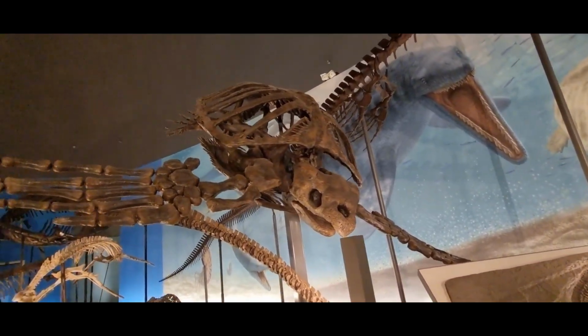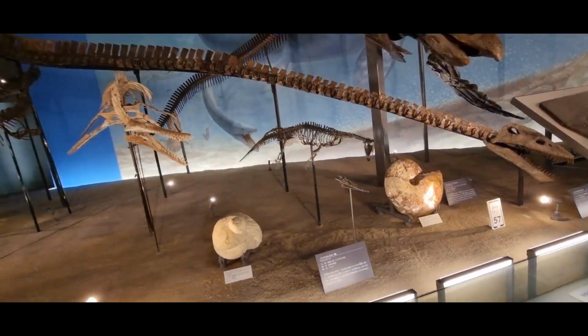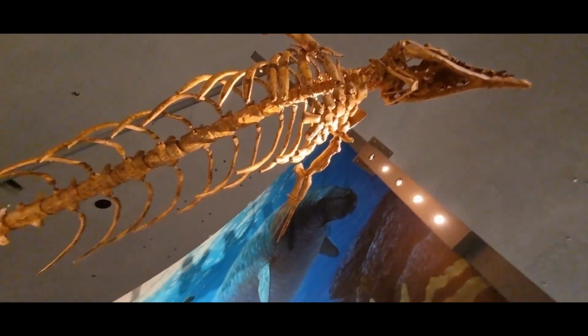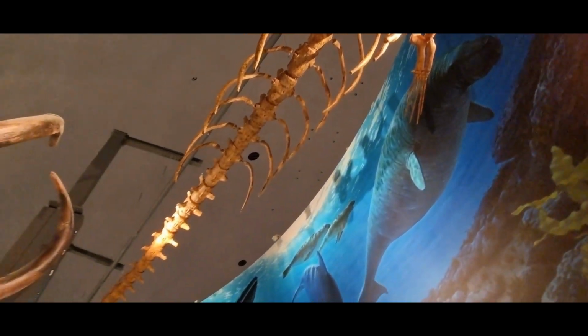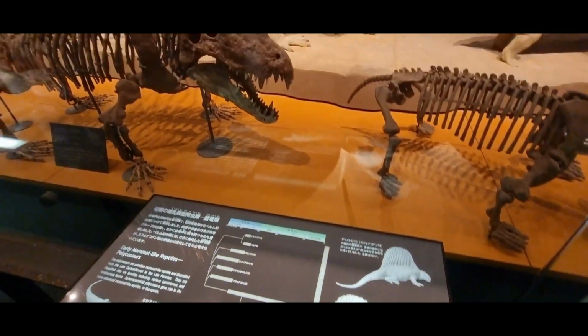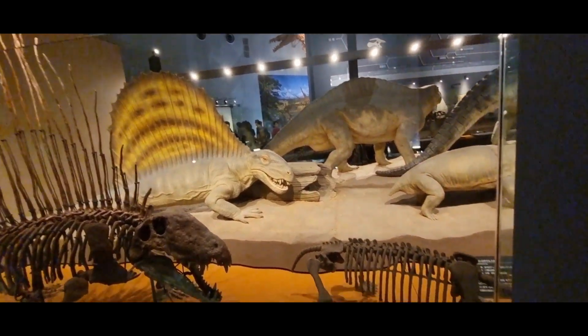Now, I could only imagine seeing something like this in real life. It would be amazing. I really enjoyed seeing all of the different sea life in this area. Like this guy here was just incredibly long. Now they also had these land lizards here which were a lot smaller than all of the dinosaurs downstairs.